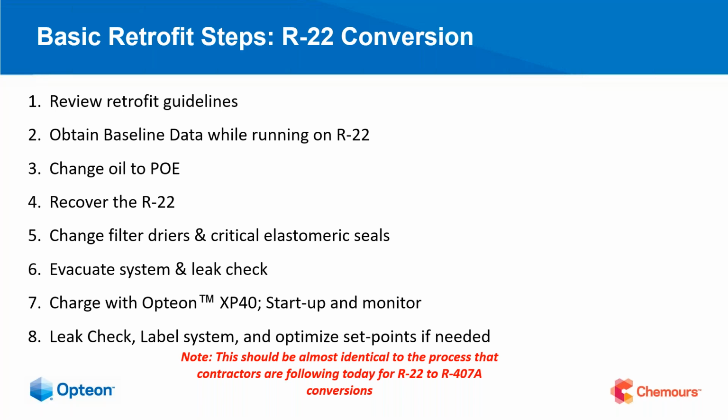And then the other big one with R22 retrofits is changing the critical elastomeric seals. So R22 and chlorinated refrigerants, they're chemicals. And because they're chemicals, they have certain other chemicals or materials that they have an affinity for. And one of the ones that they certainly have been known to interact with is elastomeric gaskets. So while a system is running on a chlorinated refrigerant, the chlorinated refrigerant dissolves into the gasket and causes the gasket to swell, which is great when the system is running on a chlorinated refrigerant.